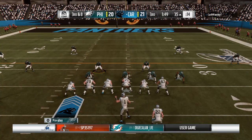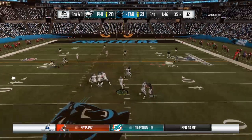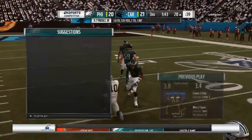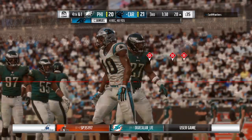All right, now, lucky 56. They'll drop to throw. Throw right side is going to be caught by Samuel. And he'll go down at the 28. They get 7 there, but it brings up 4th.